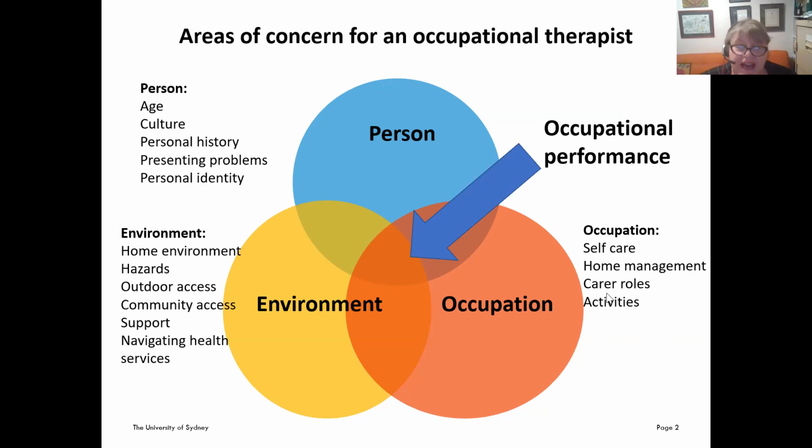So we're looking out for hazards, and that may not necessarily only be indoors. We're also interested in people's access outdoors and their access in the community. Of course, that's all been rapidly truncated at the moment, but older people still need to be able to gain access to their own garden, perhaps, or to be able to get to the local shops.